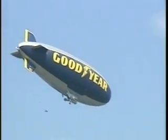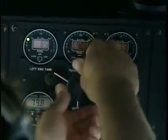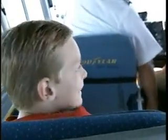Every takeoff and landing is a little bit different, so it takes a lot of creativity to fly it, and it's really rewarding in that respect, just because it's a lot of fun to fly. And a lot of fun to ride in. Just ask Grant. He got a chance to take a special trip up with his family.